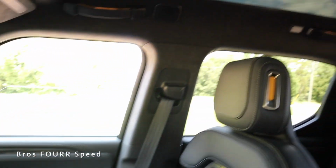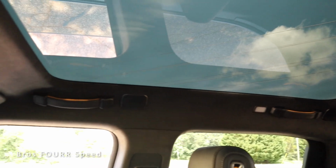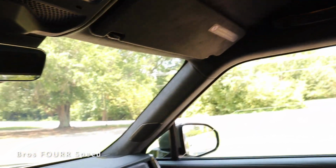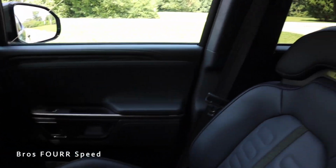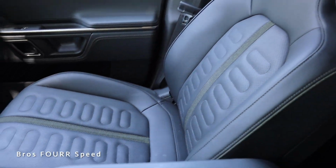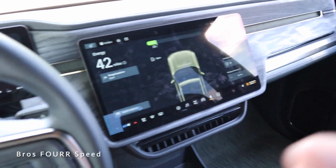And then like I mentioned earlier, this has the full moonroof. We can get a look at the Alcantara again. And then right in the middle are some call buttons, the rear view mirror obviously, and we'll take one last look at this interior. Definitely a great spec.